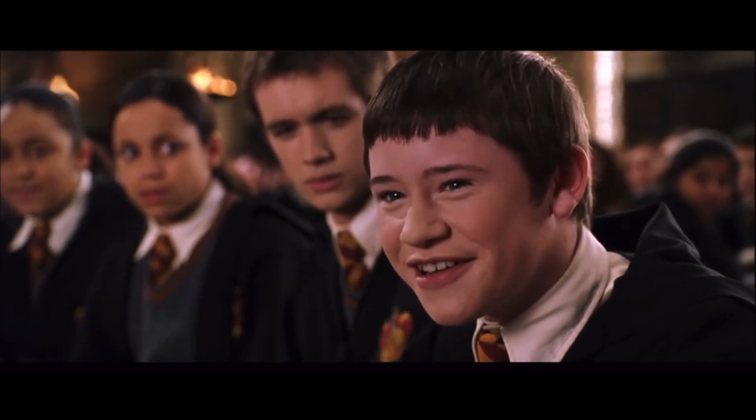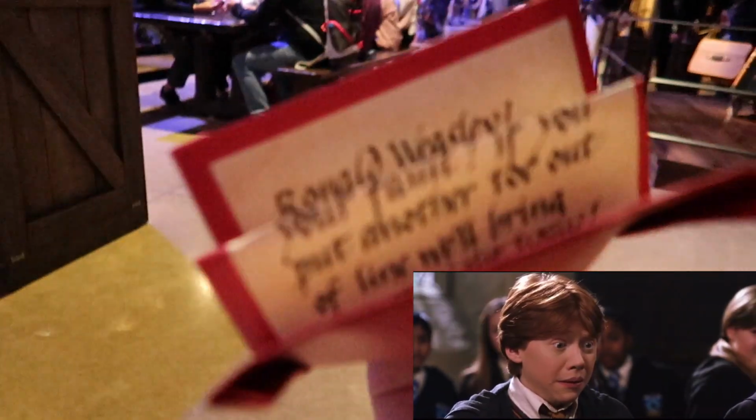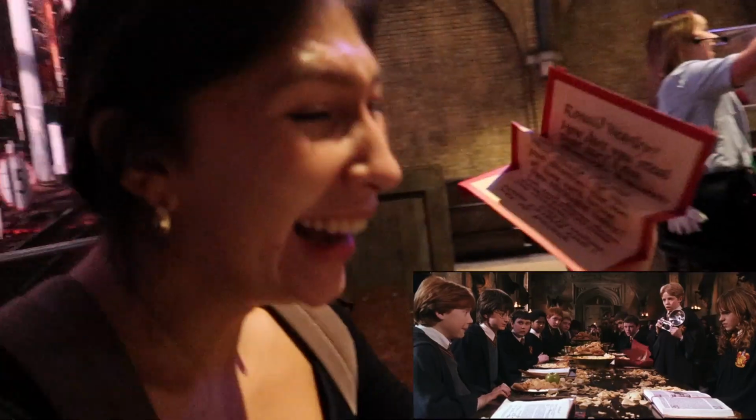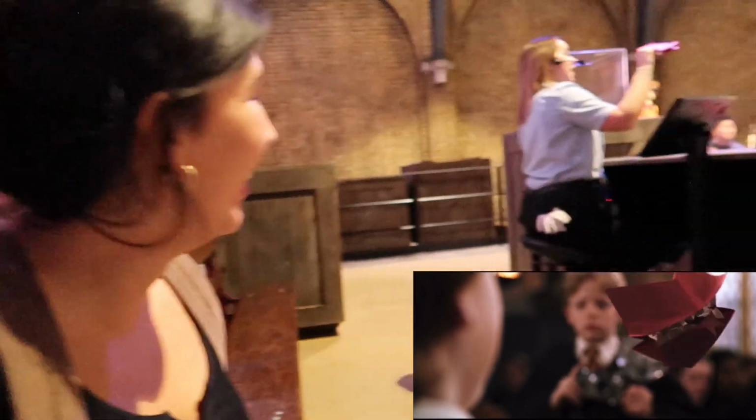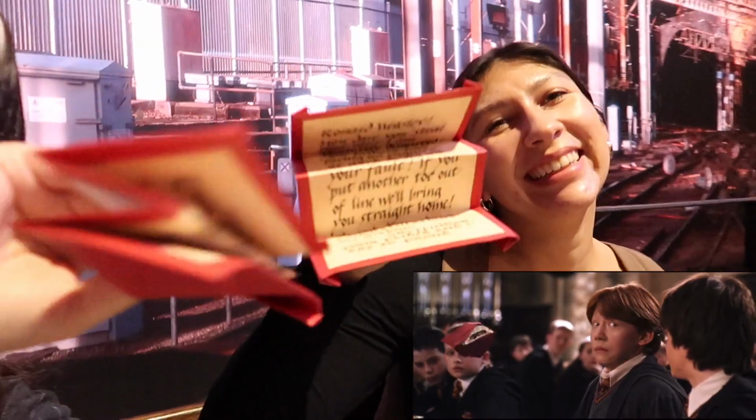Weasley's got himself a howler. Ronald Weasley! How dare you steal that car! I'm absolutely disgusted! Your father's now facing an inquiry at work, and it's entirely your fault! If you put another toe out of line, we'll bring you straight forward! OMG.